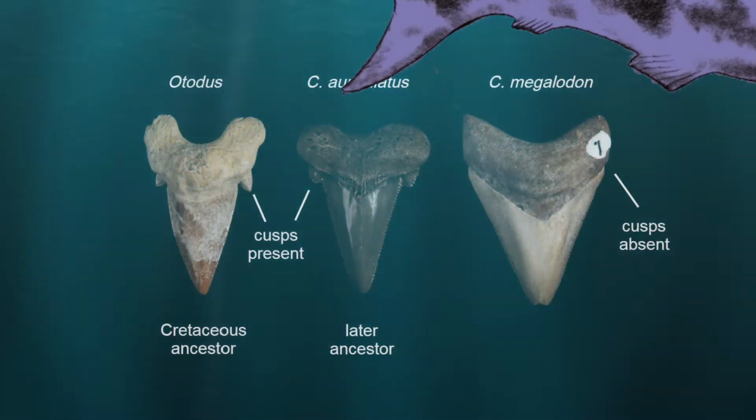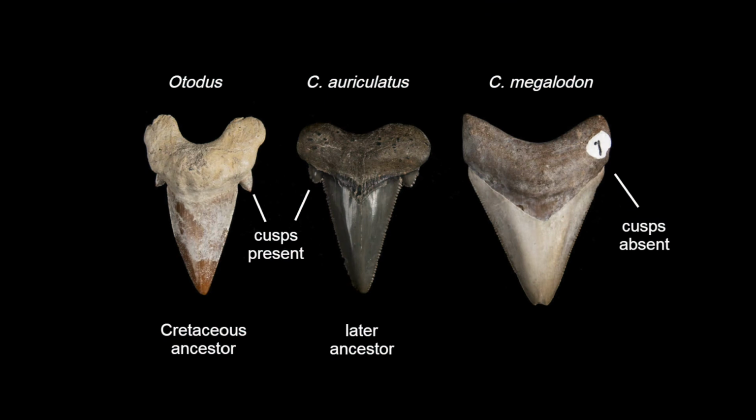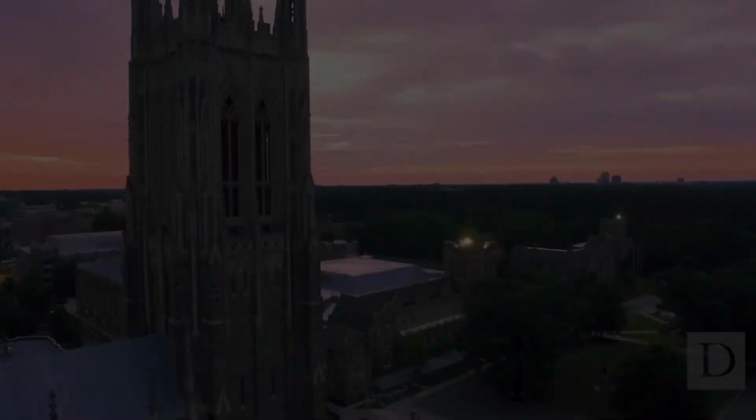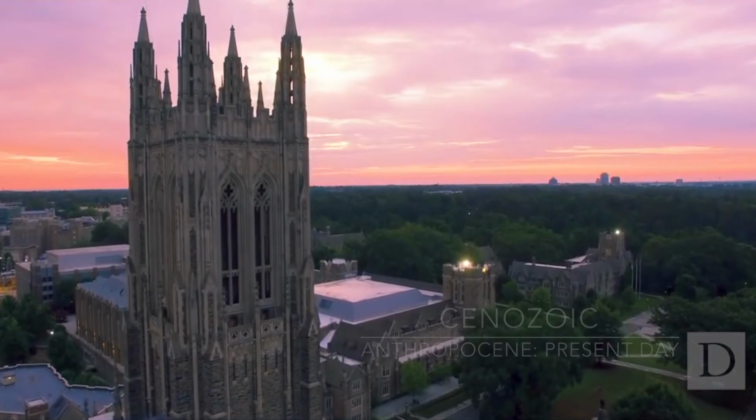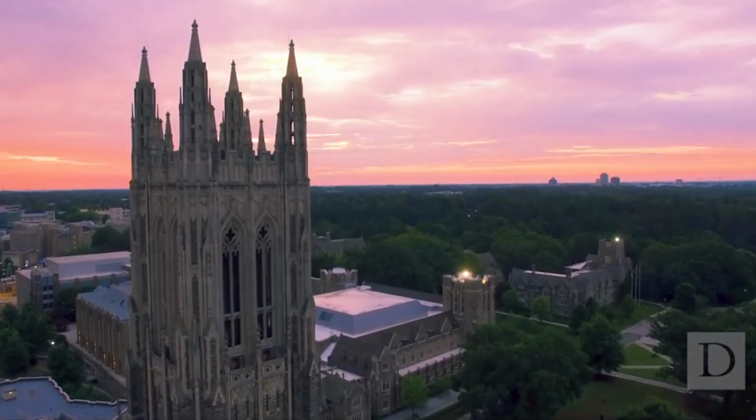While the teeth look similar, Megalodon has lost its cusps on the side of the tooth, perhaps due to a change in feeding style as they increased in size. Life for a whale was certainly unpleasant when these sharks were around. Today, North Carolina looks like itself 10,000 years ago in some ways, and different in others.